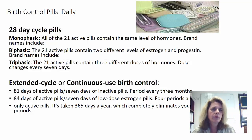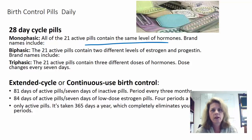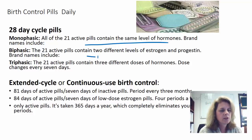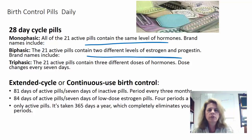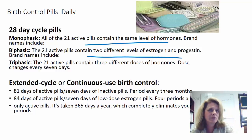So some examples of birth control pills. The pills that you take orally, they can come in different formulations, different amounts of hormone. So we have monophasics, biphasics, and triphasics, which literally means they either have one type of hormone or two or three. So with monophasics, you take 21 pills, all the same level of hormone, and then 7 days off, you have your period. With a biphasic, you take two different levels of estrogen and progesterone, and then 7 days off, and you have your period.